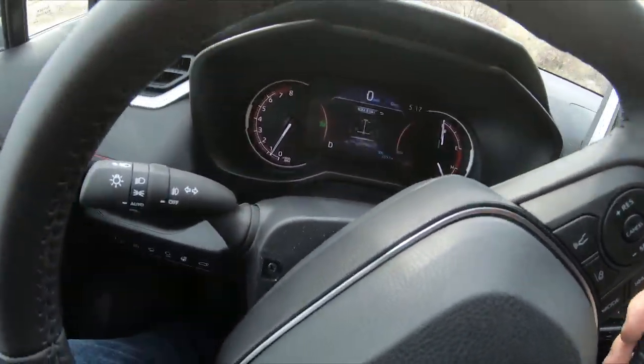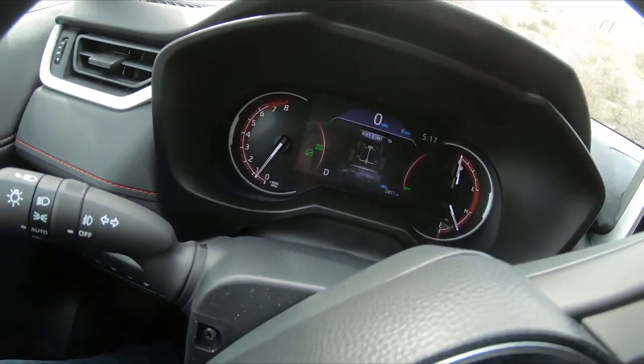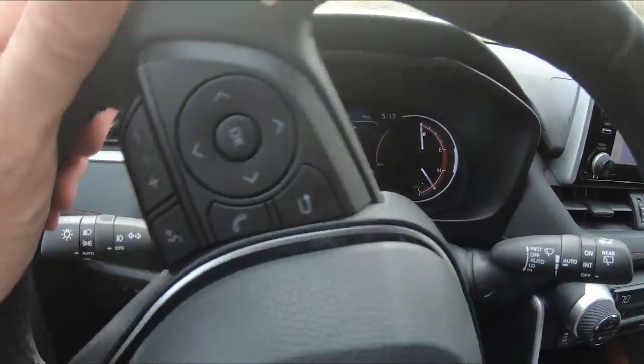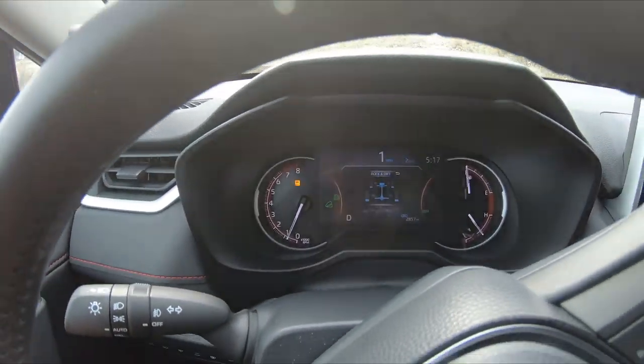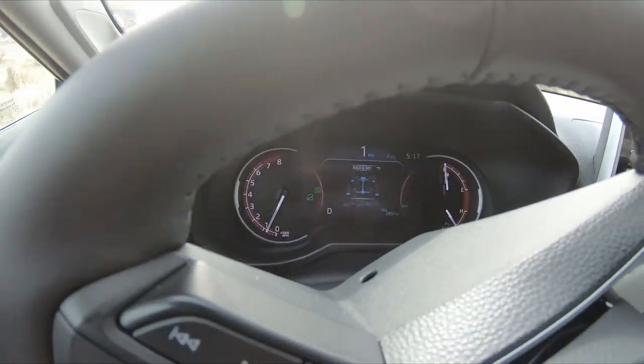Okay, we're about to go down this hill. Let's go ahead and hit the downhill assist. Brings up that button and let off the brakes. My foot is not on the brakes at all, and you can see it tries to keep you at about 1 mile an hour, and the ABS is going crazy, but it's doing it.